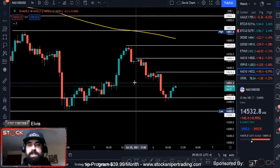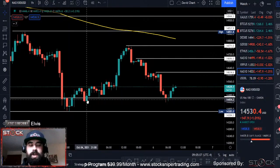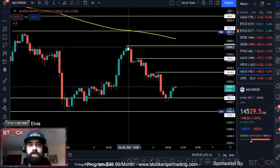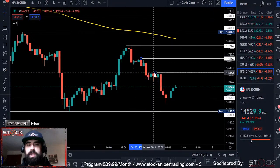Okay, so look at Nasdaq, guys. Very interesting here. Found good support, pushed, okay? Held key area right here. Now it's starting to walk up. Key resistance, key resistance, key resistance here.